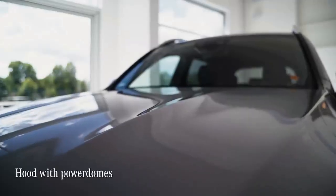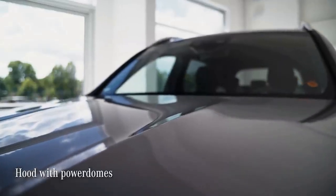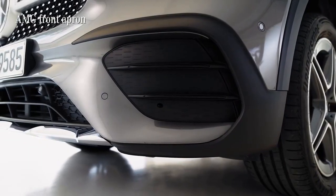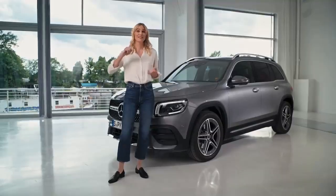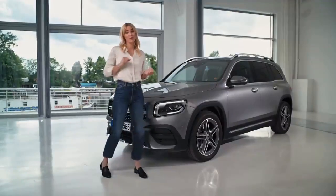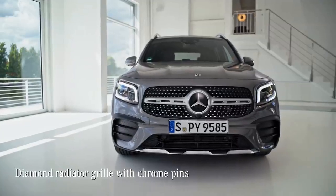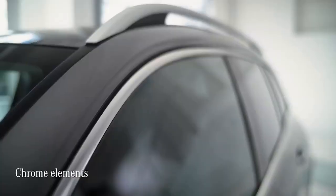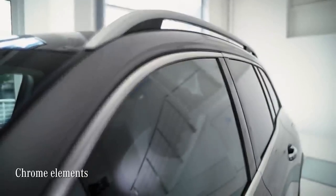I love the strong design details on this car, like the power dome on the hood or the AMG apron down below. It really gives the car a very sporty and tough twist, but there is no shortage of chrome details either, like this radiator grille that has these shiny pins, or the chrome trim on the body lines and the window framings.